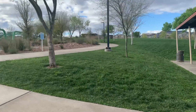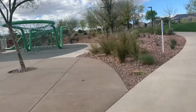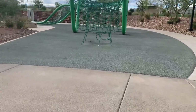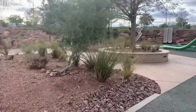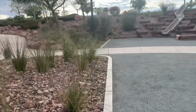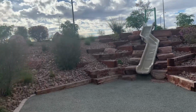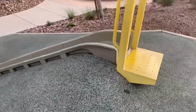And this is a fun part for the kids. We have a rope climbing apparatus and the spongy floor that is fun to walk on. Made of recycled tires, I believe. And here we have the most narrow slides in the world. Honestly, you couldn't be an adult and go down these slides. They are for toddlers. And then these are a little bit wider. I don't think I could fit, but my husband might be able to.